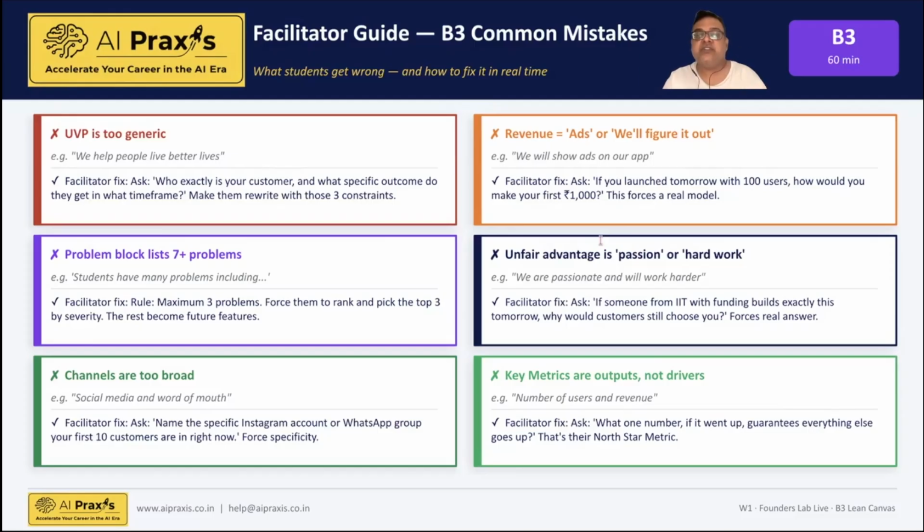Instead, ask yourself three simple questions: who exactly the customer is, what specific outcome they get, and how quickly or how differently I help them achieve it. Let's improve the example. Instead of we help people live better lives, say we help class 10 students improve their mathematics scores by providing personalized practice sessions based on their weak topics in just 15 minutes a day. Now your customer is clear. So remember, clarity brings creativity.